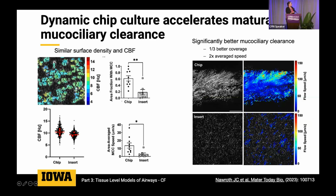We looked at mucociliary clearance. Again, this is like data you saw yesterday. We're tracking bead particles, and we can see that the chips after 14 days have great coverage, but also great directional flow of the cilia, compared to inserts at 14 days, where you see very few ciliated cells and very little directional flow.